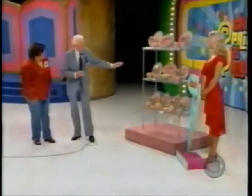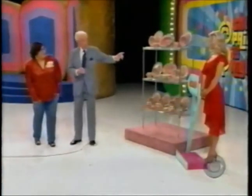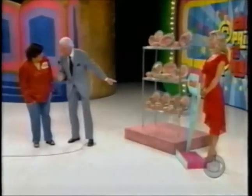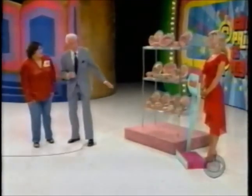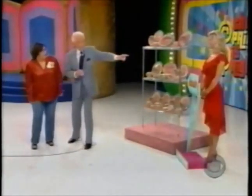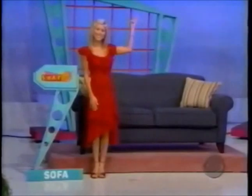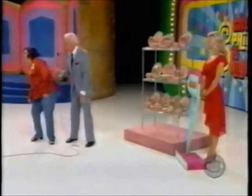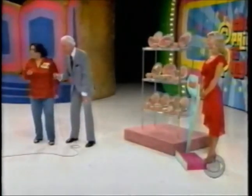And Zildjian cymbals, makers of the world's finest cymbals since 1623, only from Zildjian. Juanita, I want you to swap this dinnerware for the one of these three prizes that is exactly the same price as the dinnerware. You do that, and you'll take all four prizes back to Rochester. Now, take a look at the sofa. Here's the refrigerator and the drum set. The one that is exactly the same price as the dinnerware is which one? The drums. She says it's the drum set.